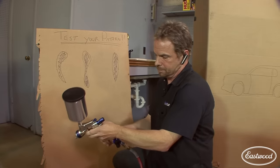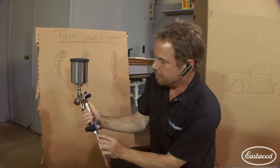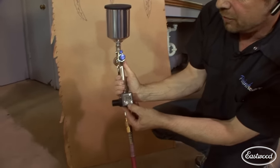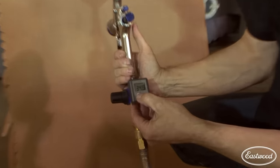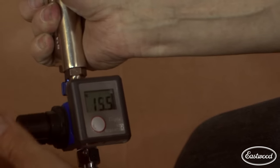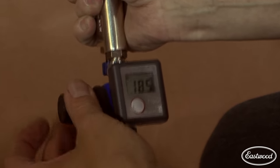Oh, check this out too. This is the digital air pressure gauge. This thing's neat. If you gotta have a pressure gauge on the end of your gun, this allows you to adjust on the fly. And it's very accurate.